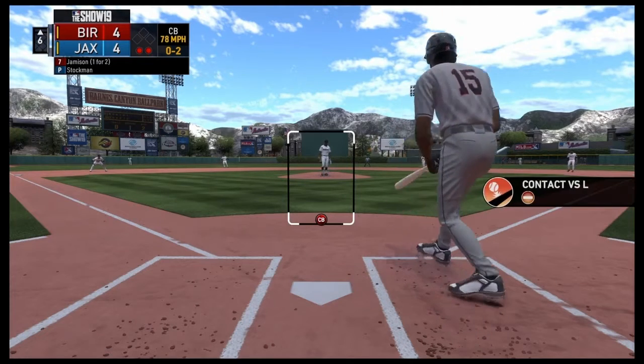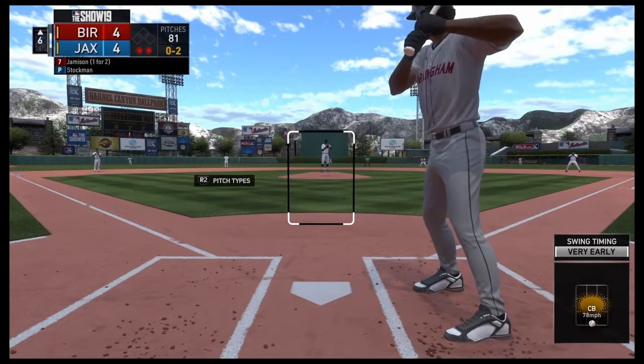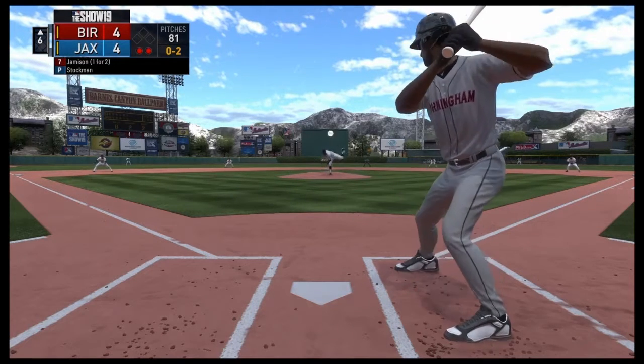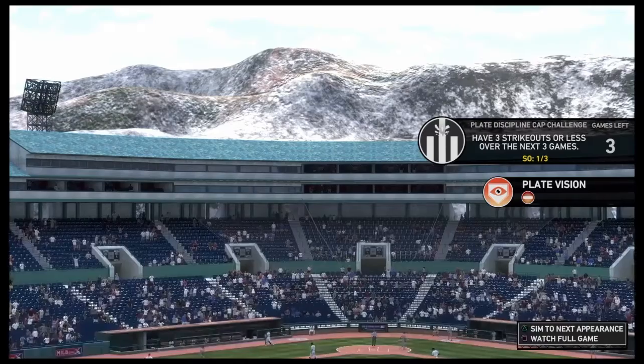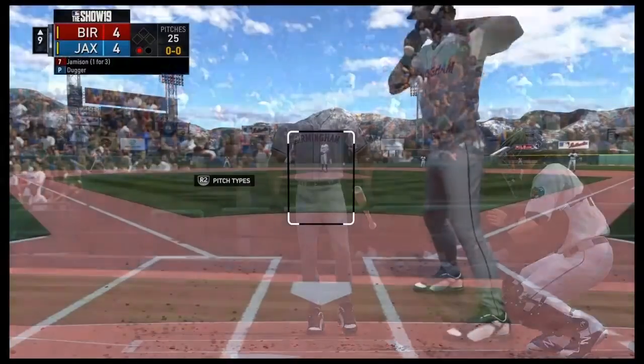Swing and a miss, and he's quickly in the hole. 0-2. And he comes back with a fastball. Strike 3 called, and the inning is over. Nothing doing here this half. We'll see 8, 9, and 1 due up in the bottom.